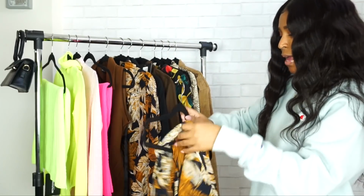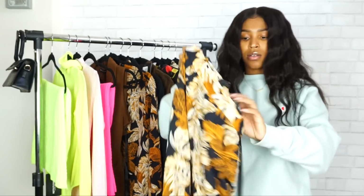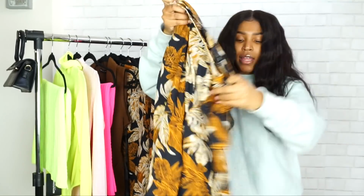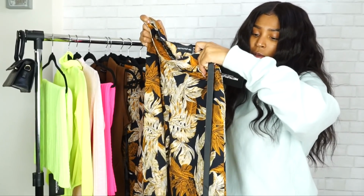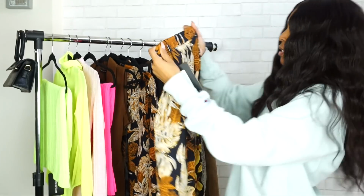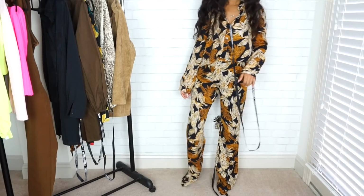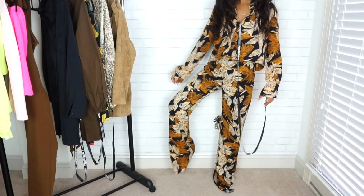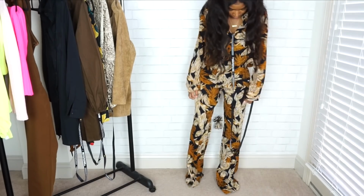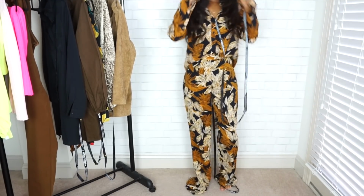So next I have a matching set. The pants are wide leg with a little bit of flare, and these are the black palm leaf print beach flares, and this is a US size 2. It says black, but it kind of looks blue, but I'm not sure. It just has leaves on it, or some kind of floral print. Really cute. The colors are what drew me to them. So yeah, I got the pants.